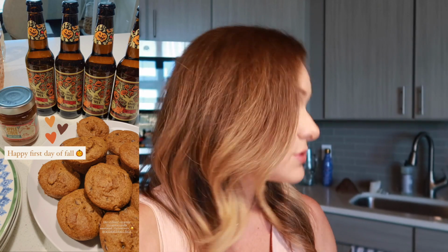They did not have the pumpkin cider, sadly. I think that they're not getting it again for the rest of the season, so I'm kind of bummed that we only had it one time, but it was so good. If you can find it at your Trader Joe's, I highly recommend it. I don't remember what it's called. It has pumpkins on the front of it, but it's delicious.